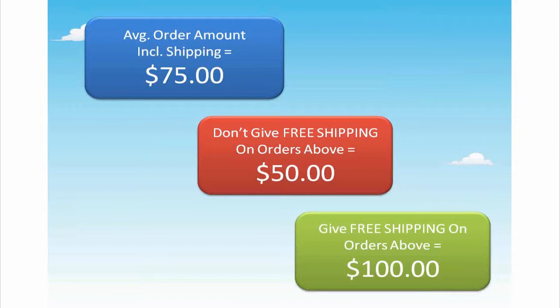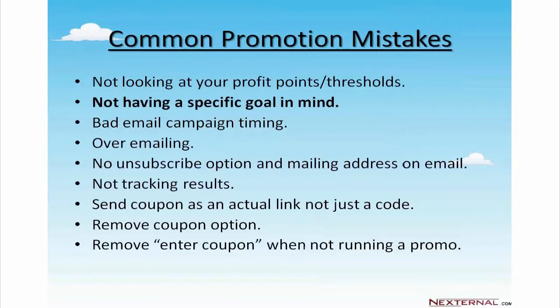A lot of times customers look at promotions and coupons and they think they're going to have to lose money to generate that traffic. Well, if your average order price is $75 and you can increase that to $100 while just offering something like, let's say, free shipping, odds are your profit margins are going to go up there.